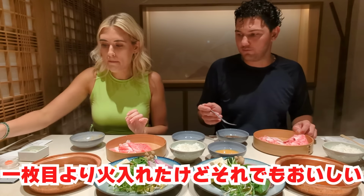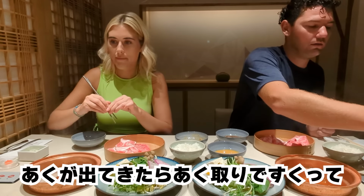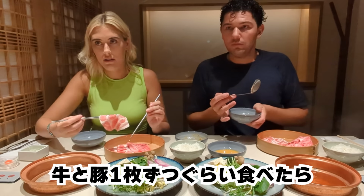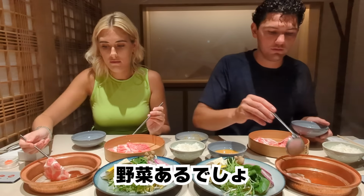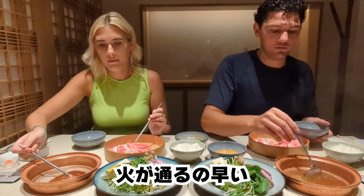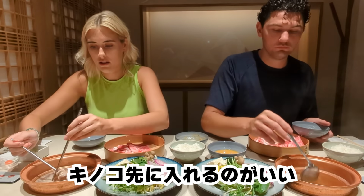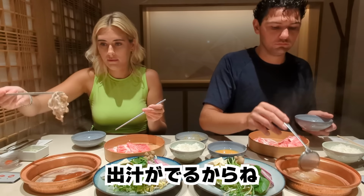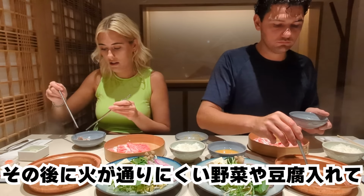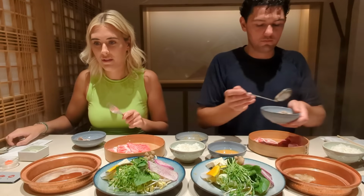Even though that was in a bit longer, it still tasted really good. And if you see a bit of foam start to build up, you can use this. Oh, right, okay. If you have pork and beef already, then all these vegetables are really thin sliced, so it'll cook quick. But you can put mushrooms first, because mushrooms give out a nice flavor to it. Put some tofu and some other veggies that you like. You don't have to put all of them. You can put just a couple.